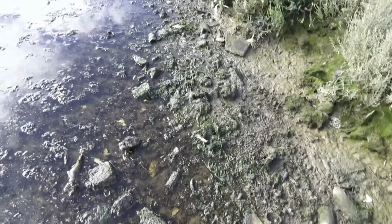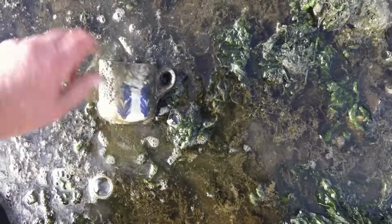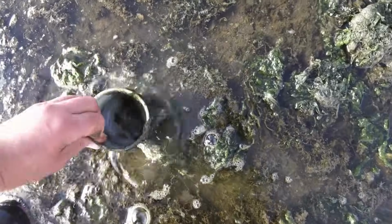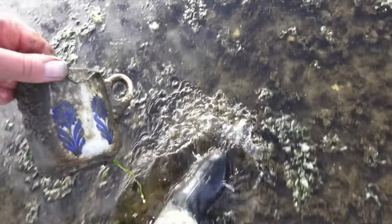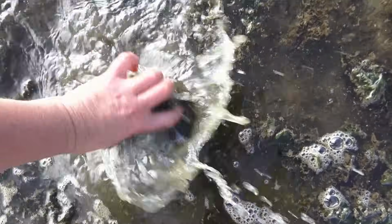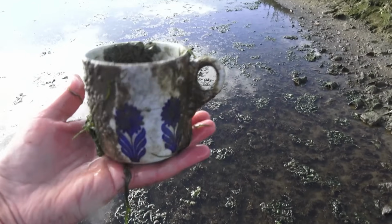There's bottles here as far as the eye can see, and lots of pottery, and I've just seen down here a mug. And do you know what? I often find broken pottery with this design on it. And this looks like a completely intact mug. And I'm sure, with a bit of love and attention, it will come up really nicely.